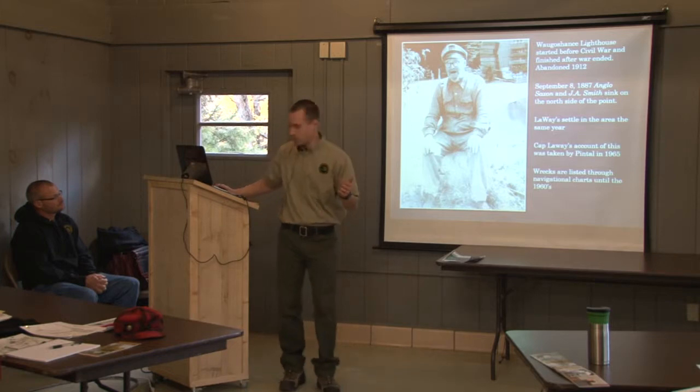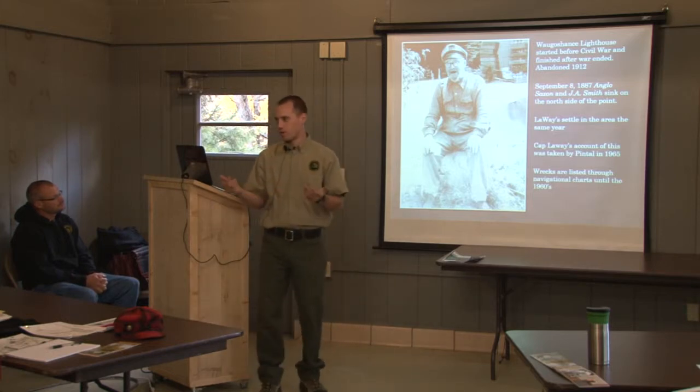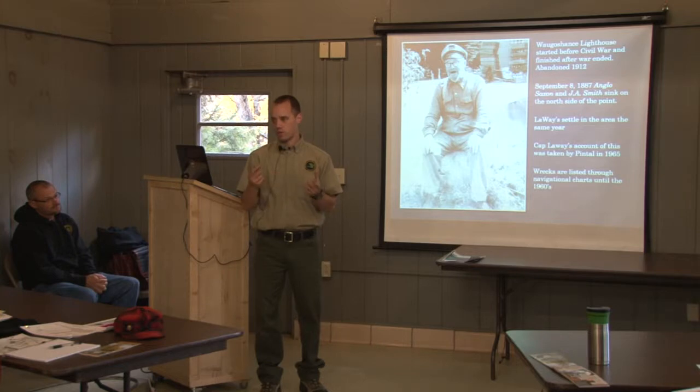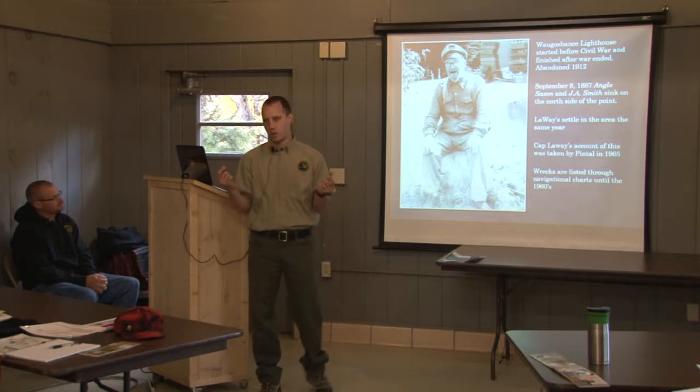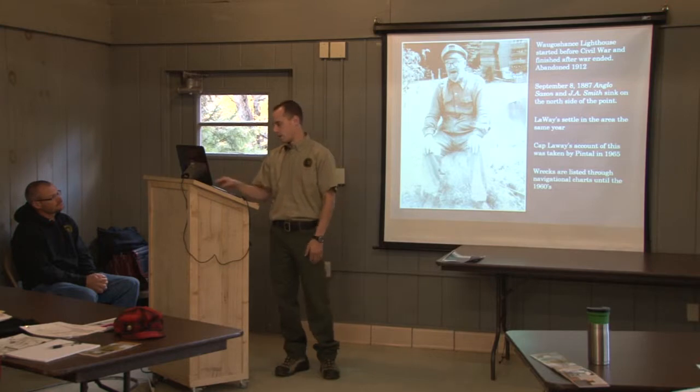These two wrecks that we talked about, the Anglo-Saxon and the J.A. Smith, they're listed on navigational charts until probably the 60s. So on real old charts from maybe 1900s, they're listed as an underwater obstruction, like a shipwreck. Then they became an underwater obstruction, and in the latest charts, they're not on there at all. So they may be pushed up by ice far enough or buried, or I'm not sure of the condition. But even one of the rangers that's here now has seen it in person.